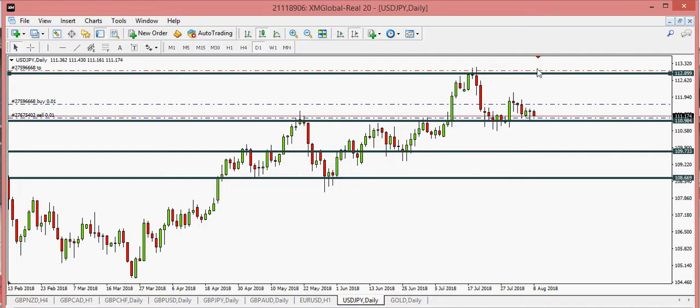As you can see, I've already drawn my support and resistance. I'll quickly draw trend lines just to show what the trend is doing. Now I pressed the wrong thing here. Oh man, let me just do this.